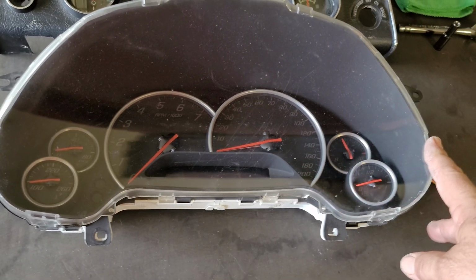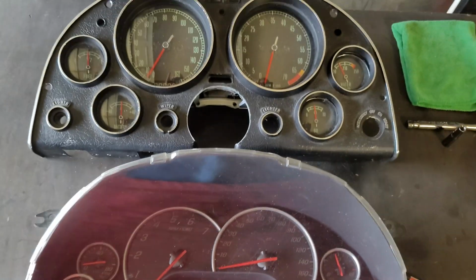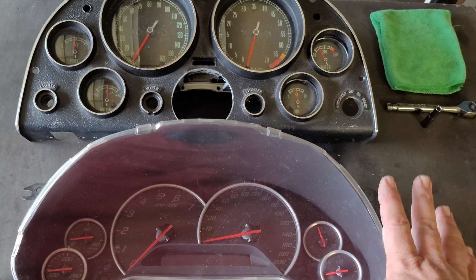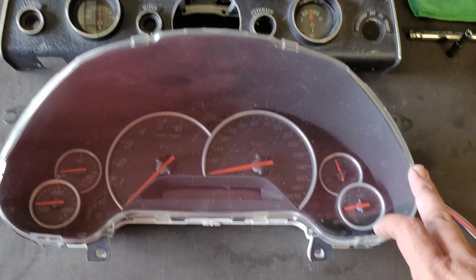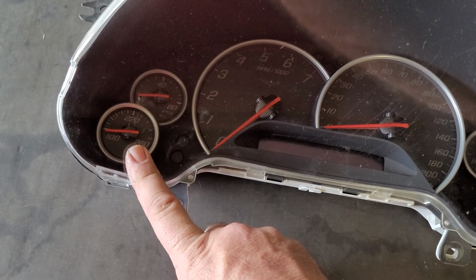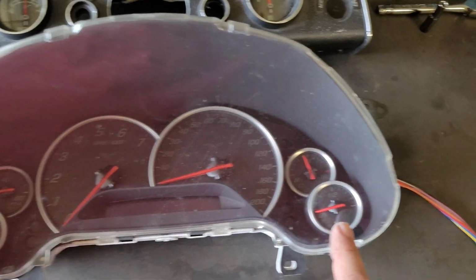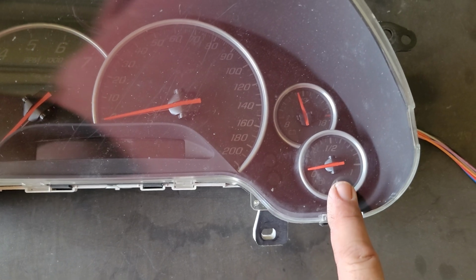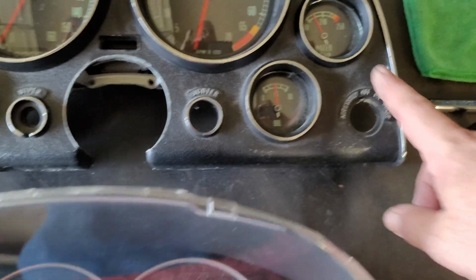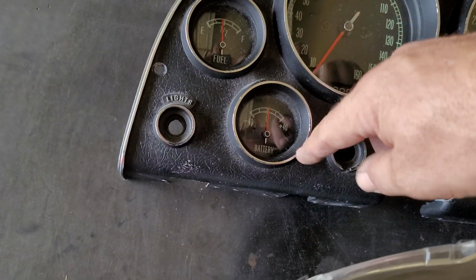And here is a dash from 2006 Corvette, which, if you look at it, the things are very, very similar in design, but totally different in the way they're constructed. Now, the interesting thing, of course, obviously you've got water temperature, oil pressure on this side, tach, speedometer, you've got fuel gauge, and then battery voltage here. Now in this one we've got water temperature, oil, tachometer, speedometer, fuel, and then of course battery.